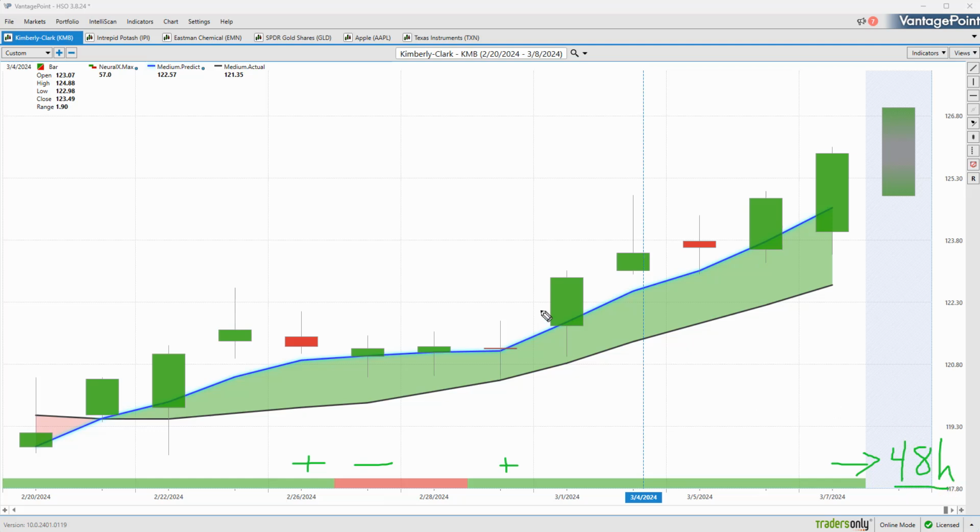So, 2 days strength or weakness. I always like to think of just the subsequent couple of candles moving forward. What should our general expectation be of strength or weakness?